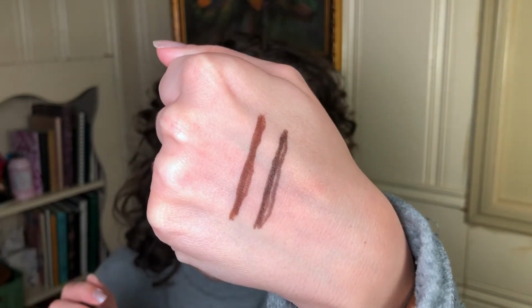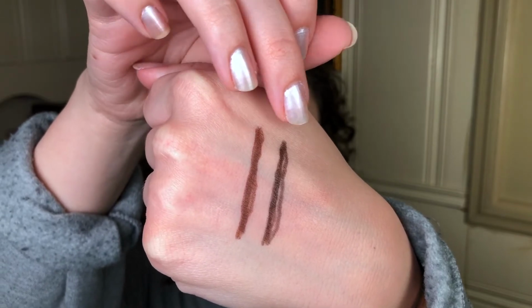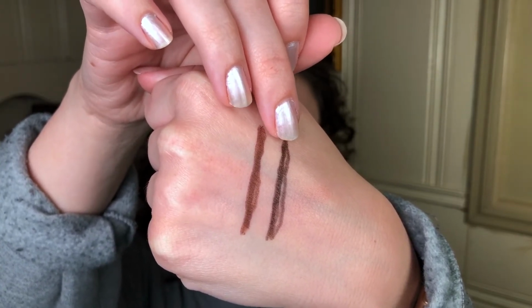So I have the Nyma Tang Dose of Colors nude lip collaboration. So this is the LA Girl. And now I'll swatch the Nyma Tang one. So this is the LA Girl. This is the Dose of Colors Nyma Tang, the original. I had seen in the video where Nyma Tang talks about her collaboration, she had mentioned using eyeliner for a lip liner.